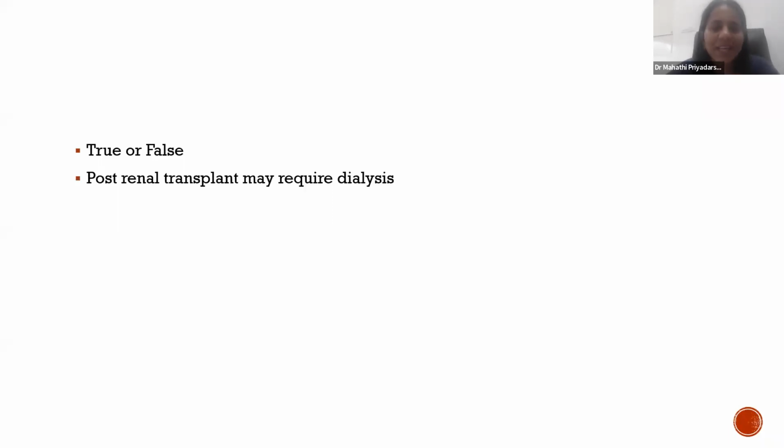No, that is true. They may require dialysis. I told you, a cadaveric kidney takes time to function fully. So they might require dialysis for some time till the kidney has come to its full function. So yes, post-transplant also, patients may require dialysis. That is true. Next question, please. Next slide, please.